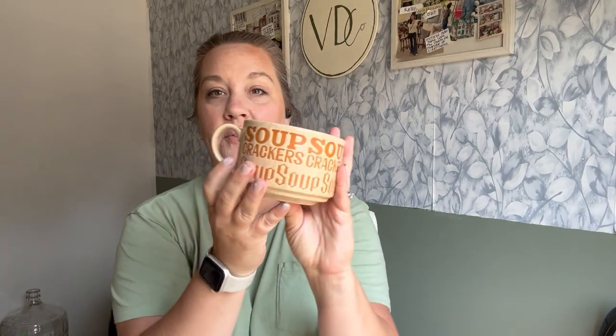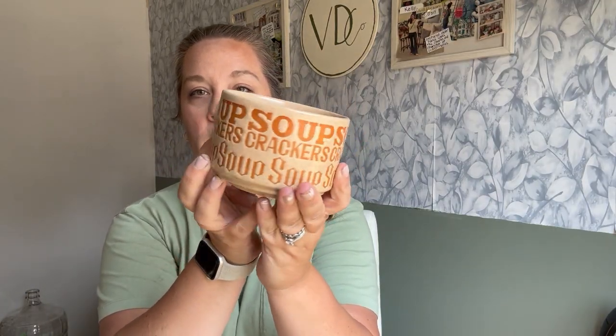What else did I find? I got this soup bowl. I thought this was really cute. It was $1.50, so that price was great. I liked it. It was in really good shape. This is gonna go into the booth too.